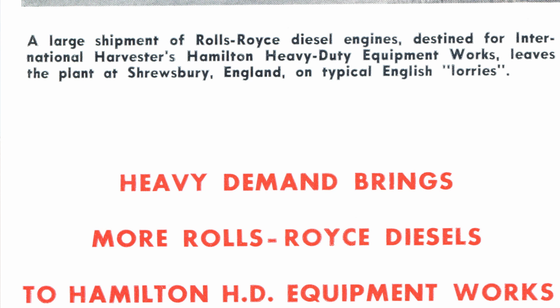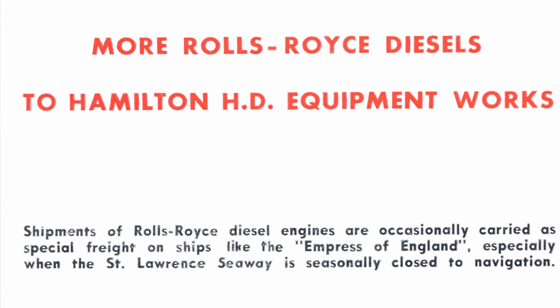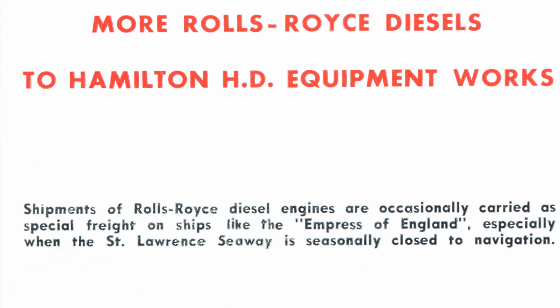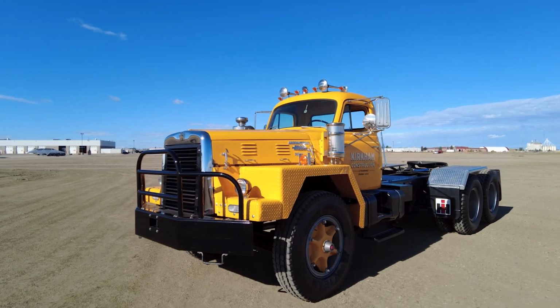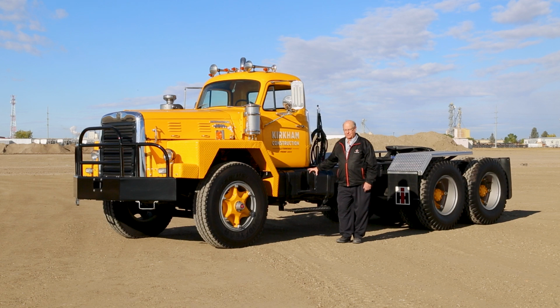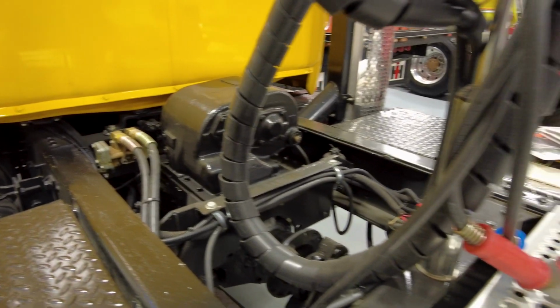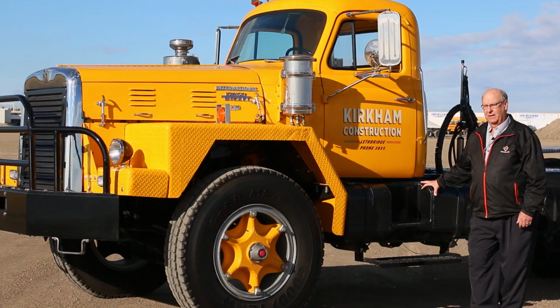That was shipped over from England at the time. And from 1959 to 1963, International put in Rolls-Royce diesels in 4 different models of trucks. Those trucks were built in Hamilton, Ontario. Actually, it was an ag factory that they built them in, where they also built pay haulers. And this was built in the area where the pay haulers were built in the plant. I've actually talked to people that worked right across from that area.